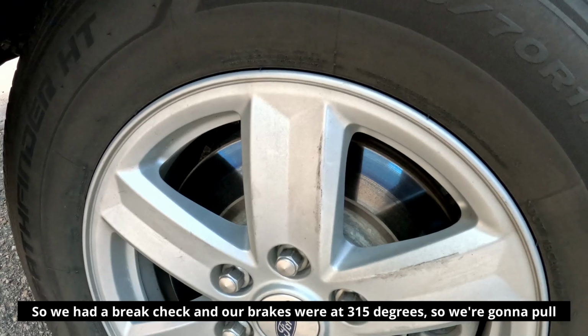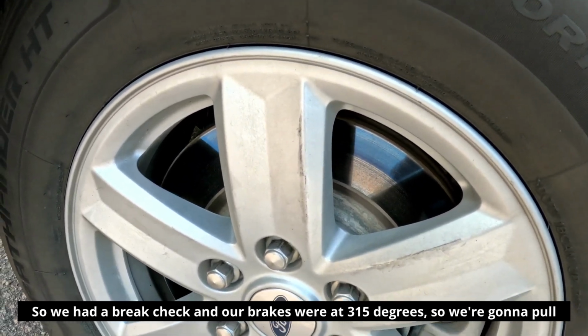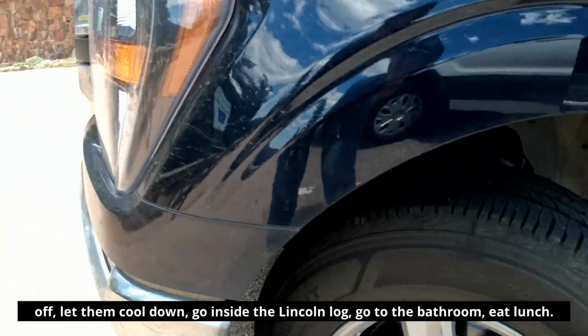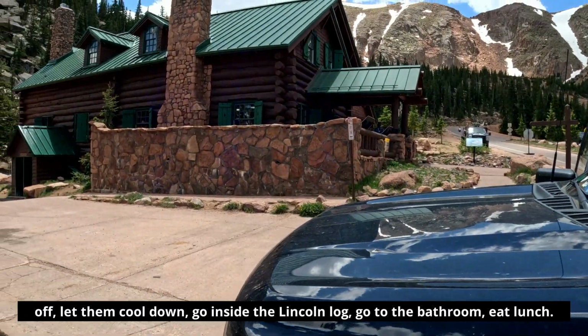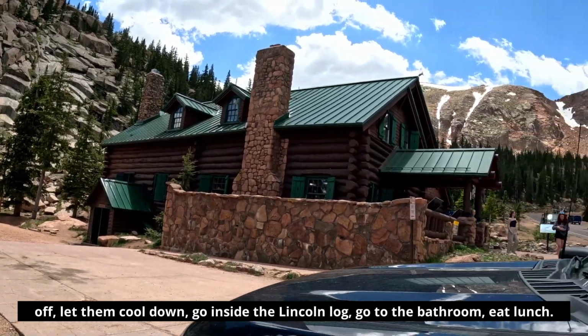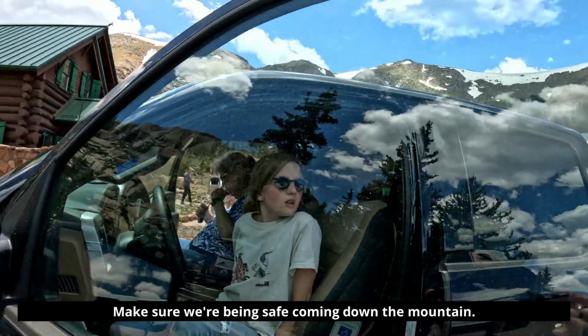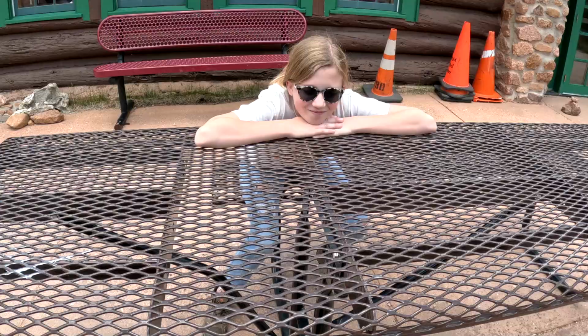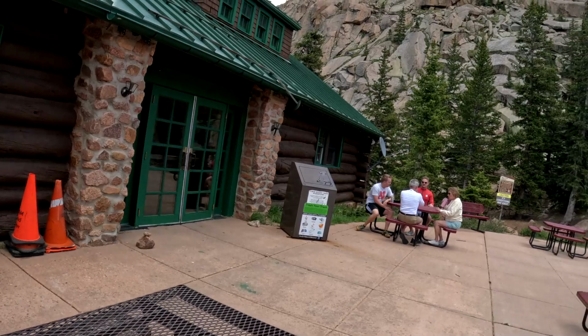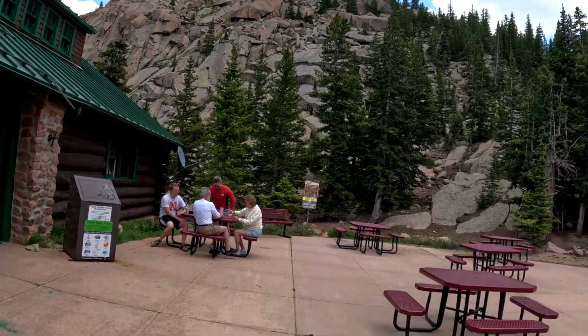So we had a brake check and our brakes are at 315 degrees, so we're gonna pull off, let them cool down, go inside the Lincoln log, go to the bathroom, eat lunch, make sure we're being safe coming down the mountain. Yay! This is a beautiful place to have a picnic though, look at this.